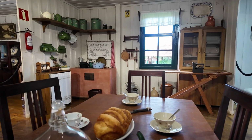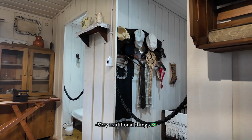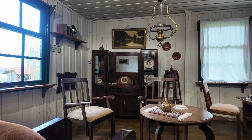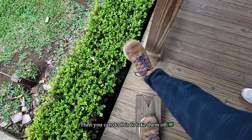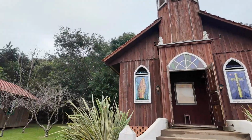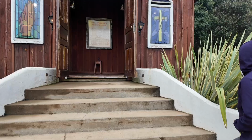More agricultural equipment. House, but it's closed, but you can look through the window. Coisas muito tradicional. And more the living room, basically. So you have very dirty shoes or boots or something. Você pode fazer isso. A little church with a little cemetery, but they're all mock-ups, but they do look like how the old ones are supposed to have looked. So that's nice. And they made them for real and not out of plastic.